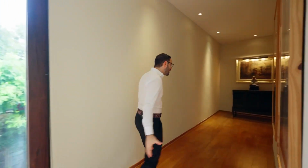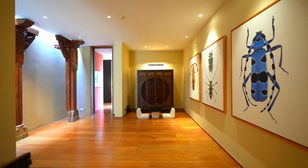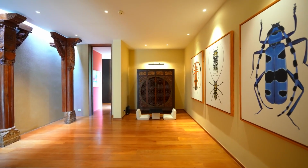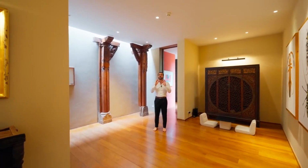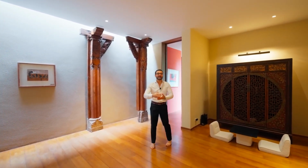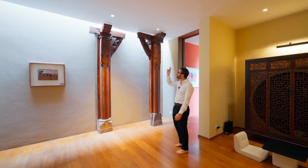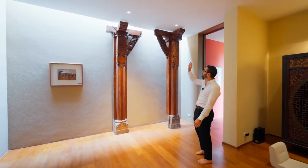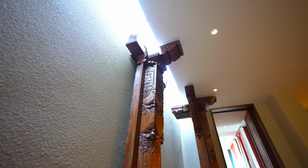Now, this hallway takes you to a very spacious landing that is dedicated for the last 2 bedroom suites. I love that even in this space, they brought so much intention, and they wanted to make sure that the last room before your bedroom is very memorable. In fact, they filled up the space with beautiful artwork. Again, we have these Indian columns. The detail on these columns is phenomenal. Look at that skylight above, bringing natural light.